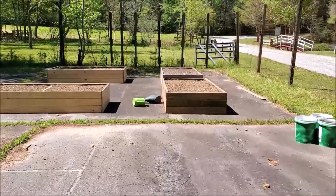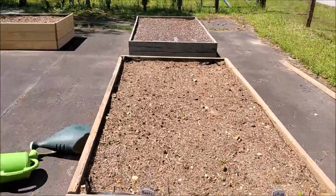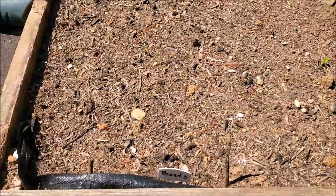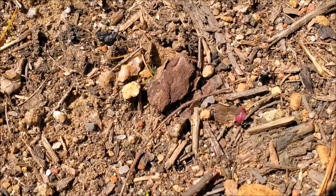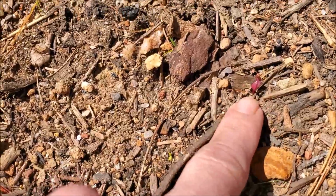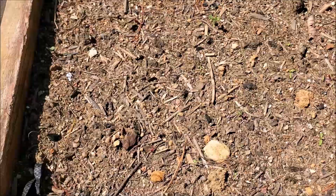Okay, so we've got 4 raised beds. This one right here, we've got beets, and I've got little bitty beets. I don't know if you can see them. Yeah, little bitty beets coming up. Yeah, right there. You can see that. So we've got a couple rows of beets.